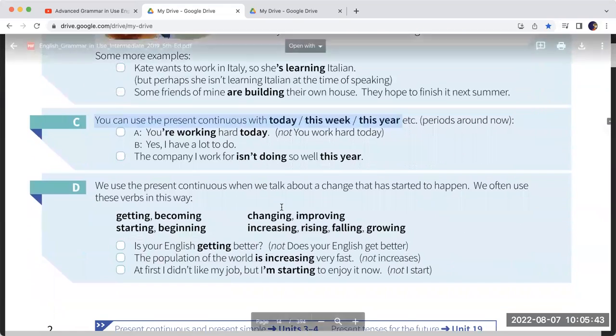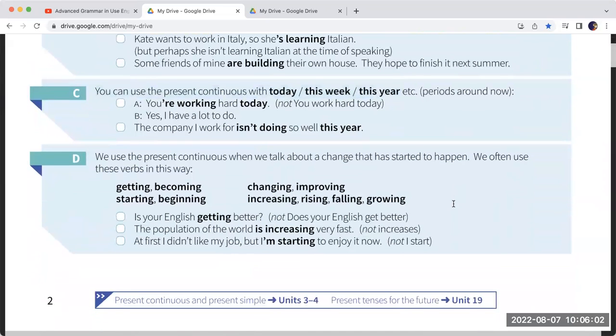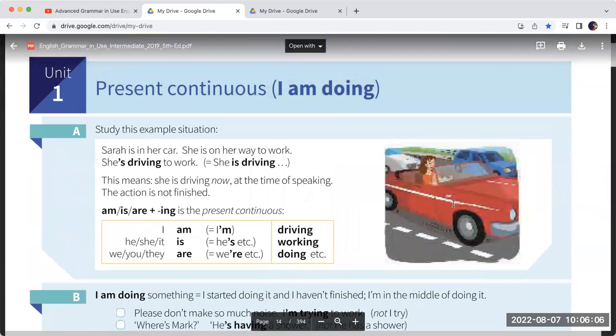So the next thing is we can use the present continuous tense when we talk about a change that has started to happen, or something is happening more and more, something is changing slowly or fast. In this situation, we can use the present continuous tense. So this is Unit 1, present continuous tense.